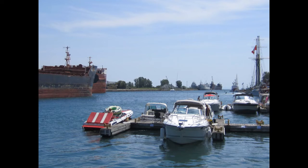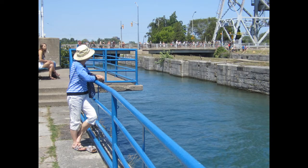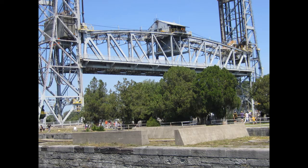Every year they have the canal festivals, and that's usually a lot of fun. There is live music and some jugglers. It's a fun way to spend the afternoon. Some people just hang out and watch the traffic go by, and when the bridges go up once a big ship comes through. So it's a good day out, and it's a great way to spend a Sunday afternoon.